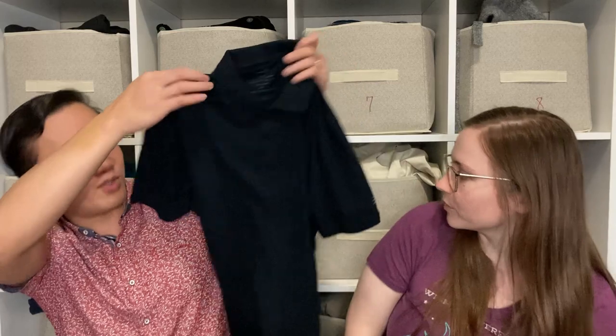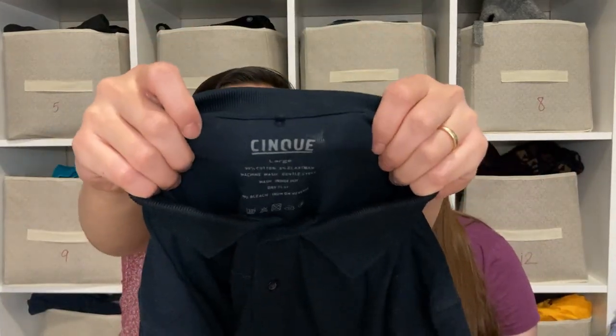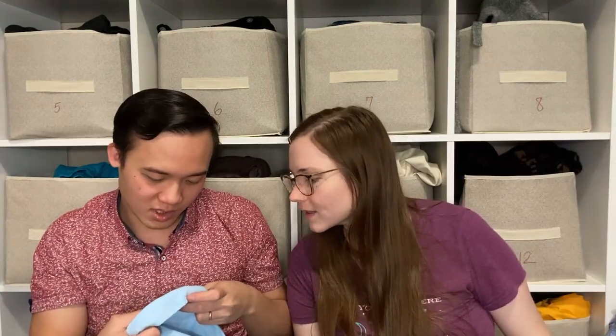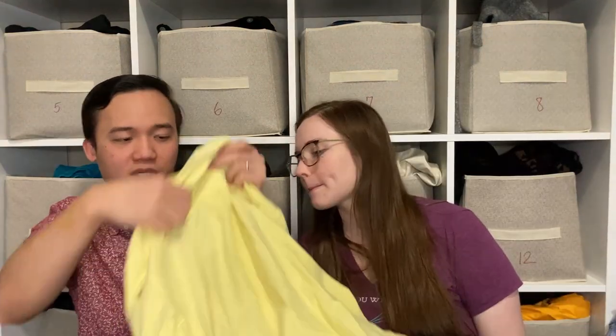Cinque. I'm not sure. Polo. So, yeah, it's a polo. Here, why don't you take a look and let us know if we said it right. Yeah. H&M linen. Okay. All right. It's okay. Linen is good. H&M is just okay. Gap. Okay. Made with linen. I could see that doing okay. The Modern Oxford, Gap.